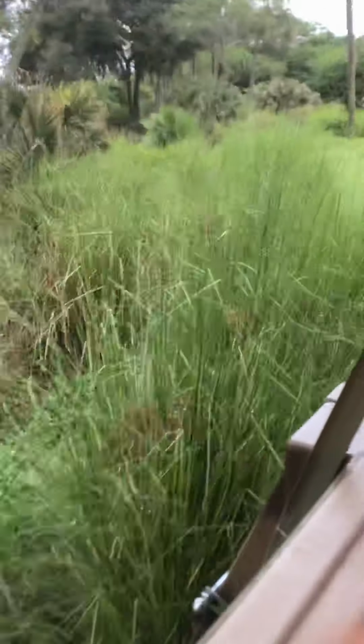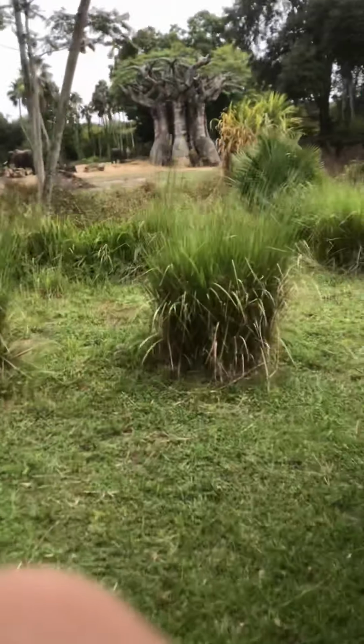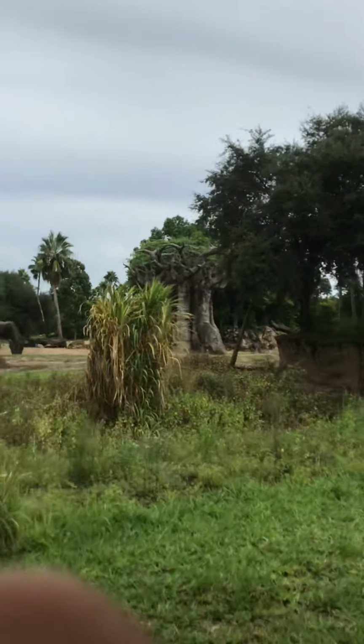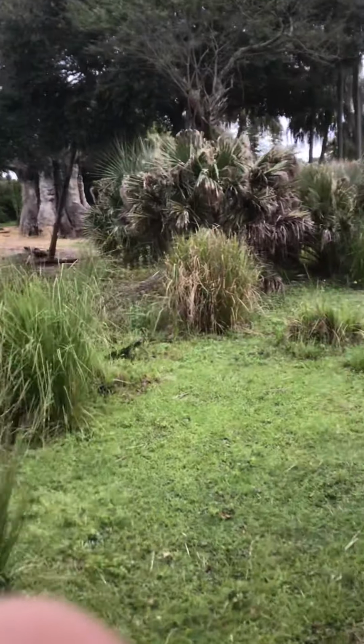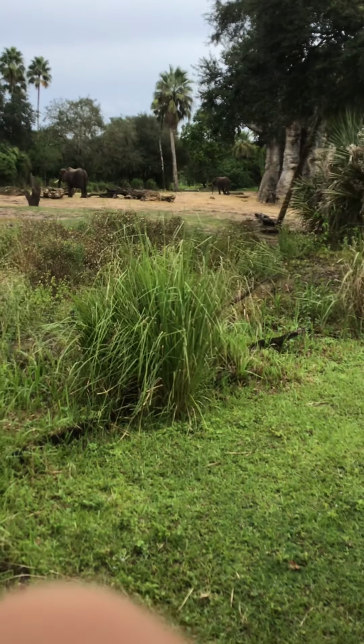Looks like there's some more elephants over to the left. Now, elephants have a matriarchal society. So they are led by their females. Leader of a herd is known as the matriarch. She tends to be the oldest female member of the herd. So she's going to have a lot of knowledge and a lot of experience about how the seasons change on the savannah.